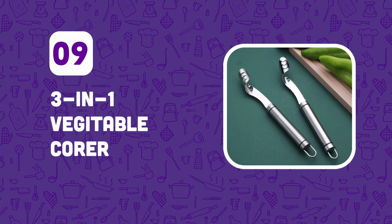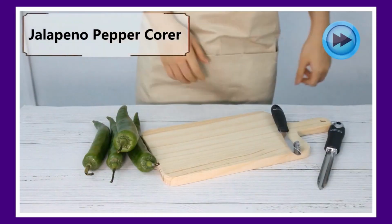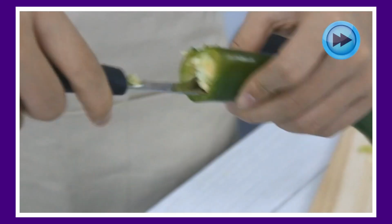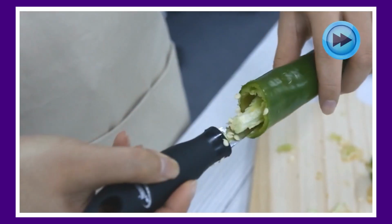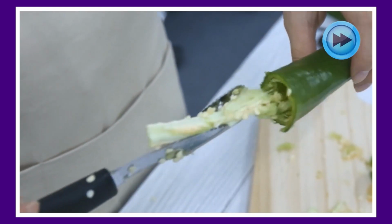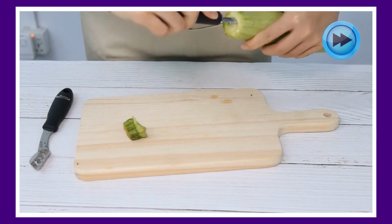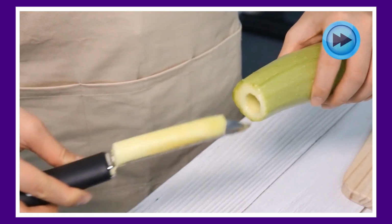Number 9. 3-in-1 Vegetable Corer. The 3-in-1 vegetable and fruit coring machine. Using the machine is as simple as 1, 2, 3. Just place your fruit or vegetable into the designated area. Press down on the handle and voila! You have perfectly cut and cored produce ready for cooking and eating.